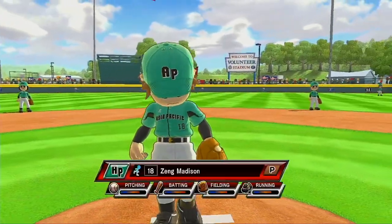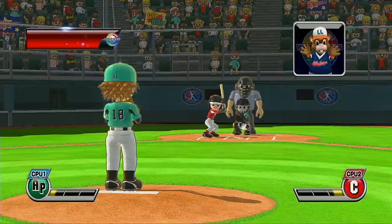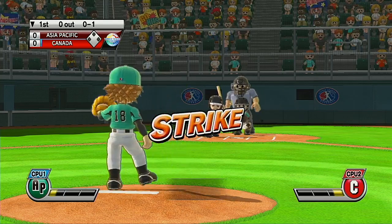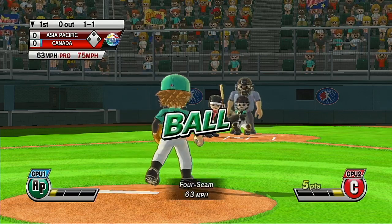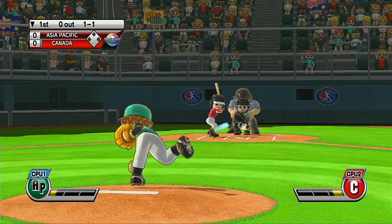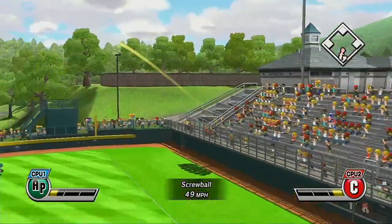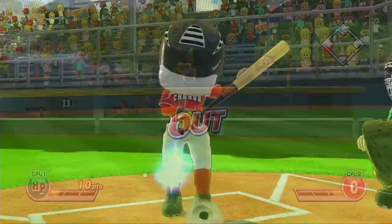It's the bottom of the first. Leading off at first base, number 21. Right. Missed a chance there. Good pitch. Batter lets it go for the strike. Ball. Batter dumps that one out to right field for the out.